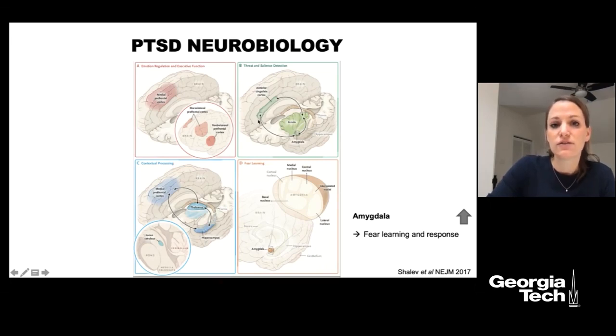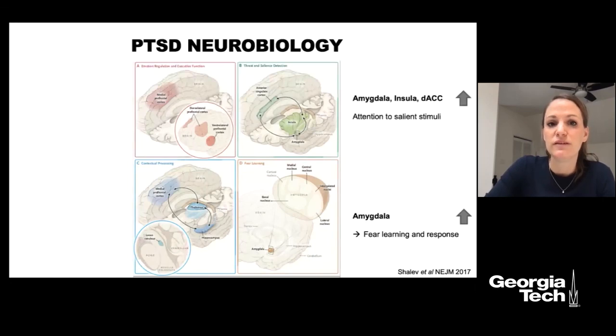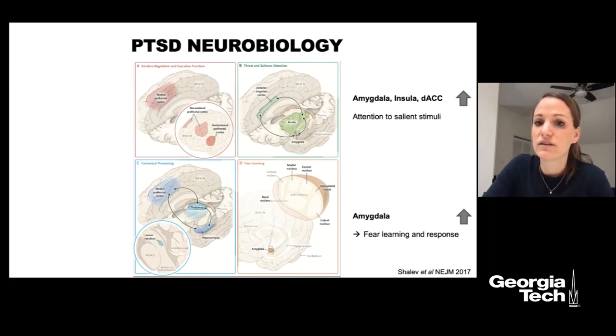Then the second circuit that is involved in PTSD is a threat and salience detection circuit, which includes the amygdala, the insula, and the dorsal ACC. So the salience network is important for paying attention to salient stimuli. So it's good to pay attention to salient stimuli. However, if you always pay attention to something that could be remotely salient, your system is always on high alert, and that's typically what we see in PTSD.